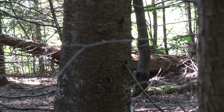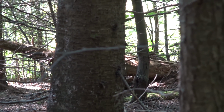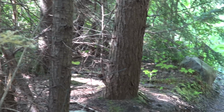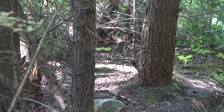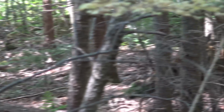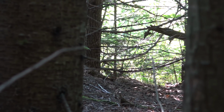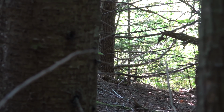See his head moving? So there's a flock of them here. They're all grown up babies pretty much. There he goes. There's one for the camera.